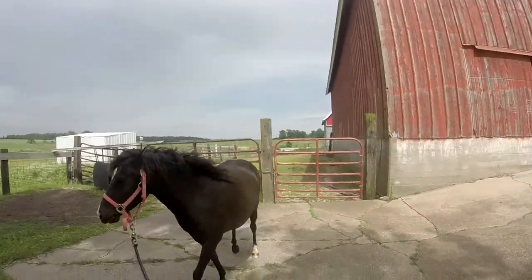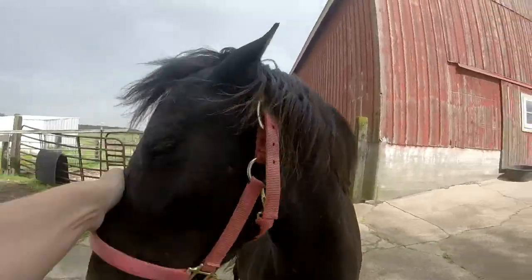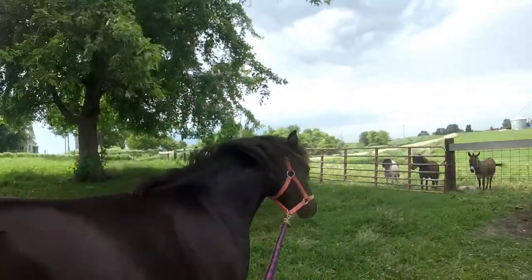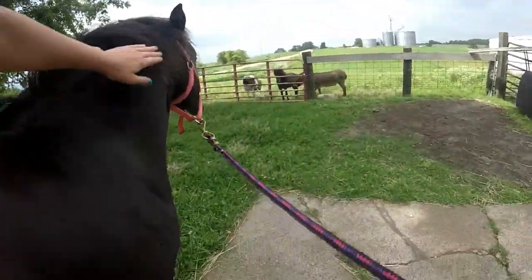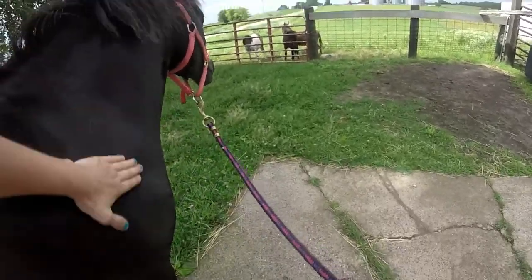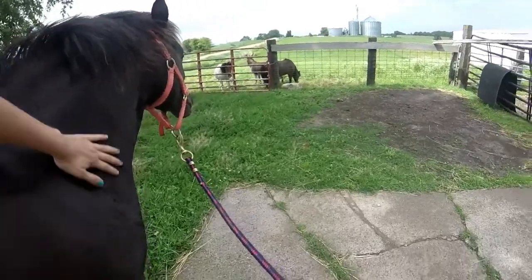And then I asked her to stop because she did a few circles for me. That was enough. Obviously, she was confused. And here she doesn't want me to go on her other side. But I forced my way over there anyway, and I just scratched her, told her she was a good girl. That's all I wanted. And she kind of gave me that look like, oh, that's all you wanted? Like, that wasn't very hard.